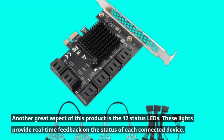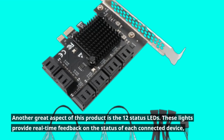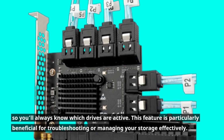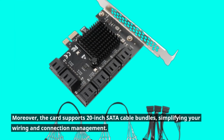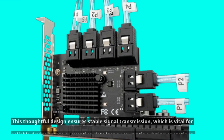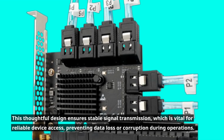Another great aspect of this product is the 12 status LEDs. These lights provide real-time feedback on the status of each connected device, so you'll always know which drives are active. This feature is particularly beneficial for troubleshooting or managing your storage effectively. Moreover, the card supports 20-inch SATA cable bundles, simplifying your wiring and connection management. This thoughtful design ensures stable signal transmission, which is vital for reliable device access, preventing data loss or corruption during operations.